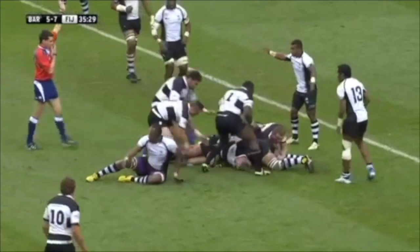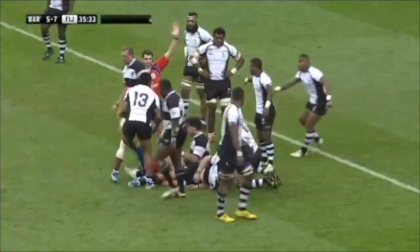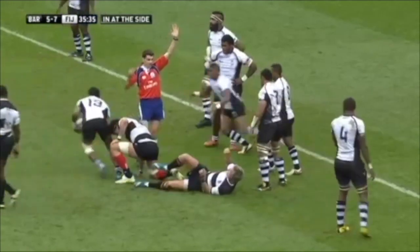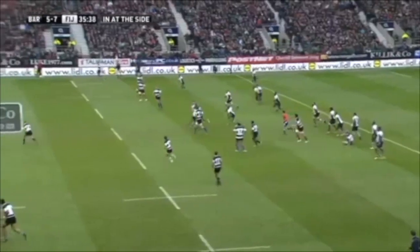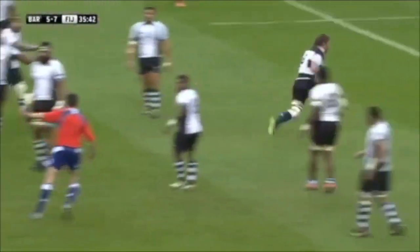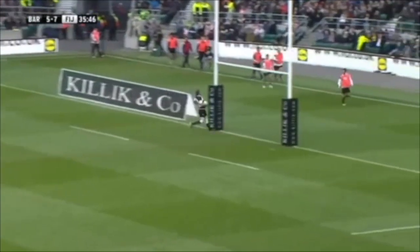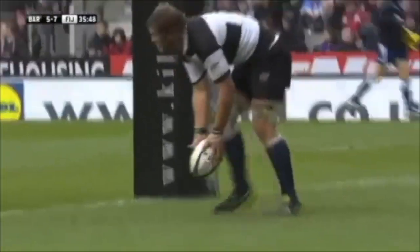That's exactly what the captain does do, but the referee spots the leg coming in at the side and Fiji get the penalty. Tikoirotuma's off. He's tapped and he's gone. It's charged down. A bit of pinball. Who's got it? Vermeulen. I don't think the referee's blown. No, he hasn't. Vermeulen's gone and thrown it underneath the post. And for once, Fiji will be regretting the quick tap.